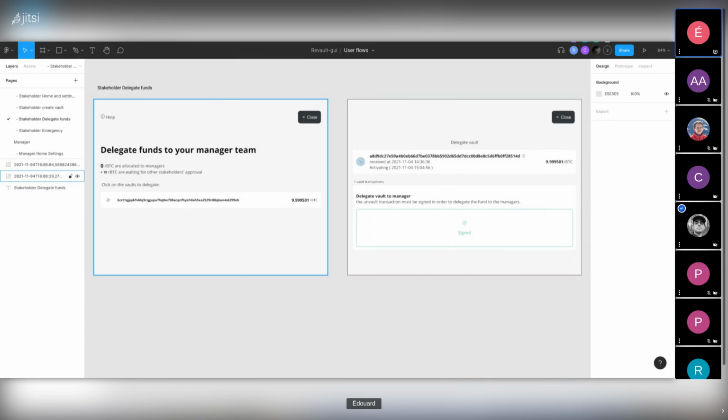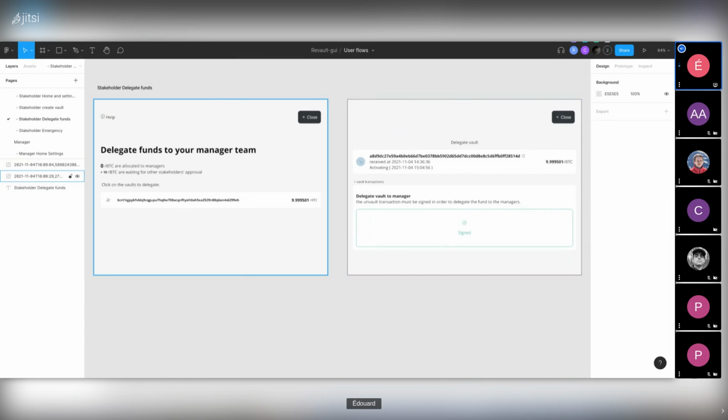Entire vault. So that's the problem of the change output that I will mention later. If we delegate the big vaults, you don't have enough funds after to delegate to the manager if they want to do a smaller spend or if they want to do more.